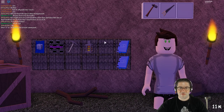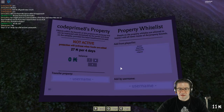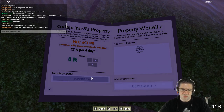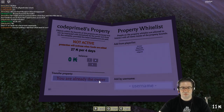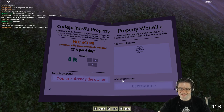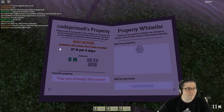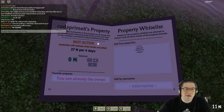Let's see. I do not have the stakes anymore. Well, this isn't what I want. Can I pull up the stake? How do I pull up a stake that I don't want to use? Transfer property to Code Primate. You are already the owner. Add by users. Add from player list. Not activated. Yes, inventory will transfer. Oh yeah. Tools transfer, yeah. Yep.